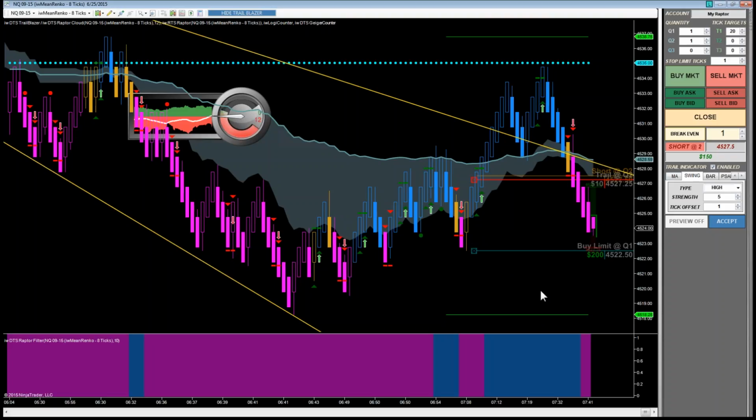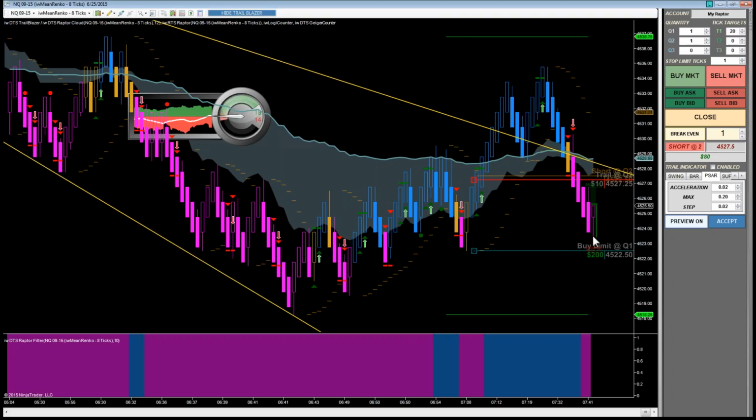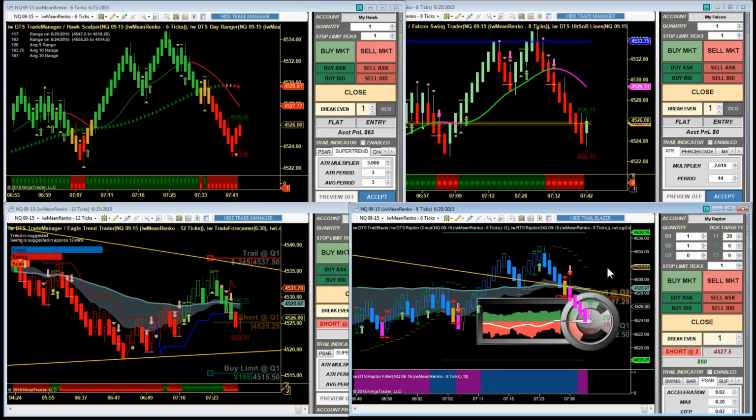Okay, so we just hit our break-even trigger there. Hooray. And what are the parabolics looking like? Well, I may as well leave it as is. If we complete this next bar lower, we should hit our profit objective. Come on, boys, don't stop now. And girls.